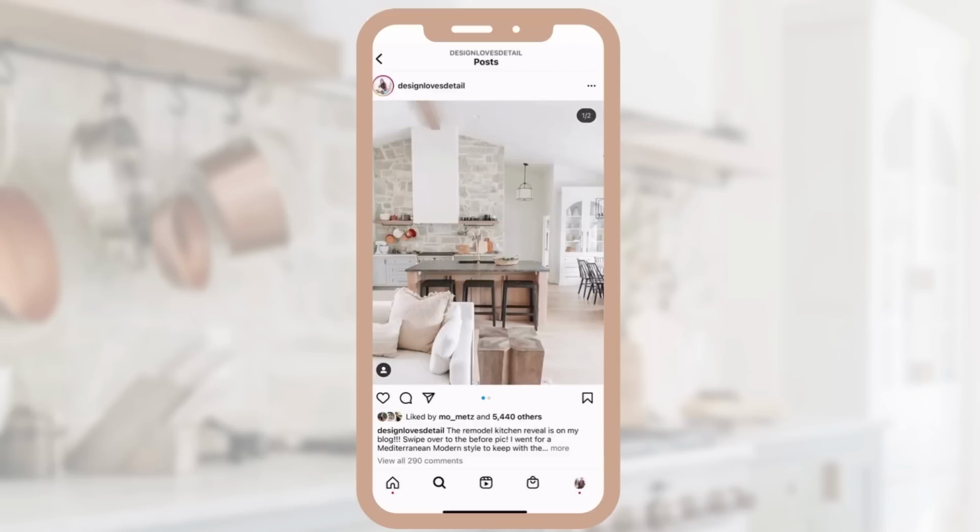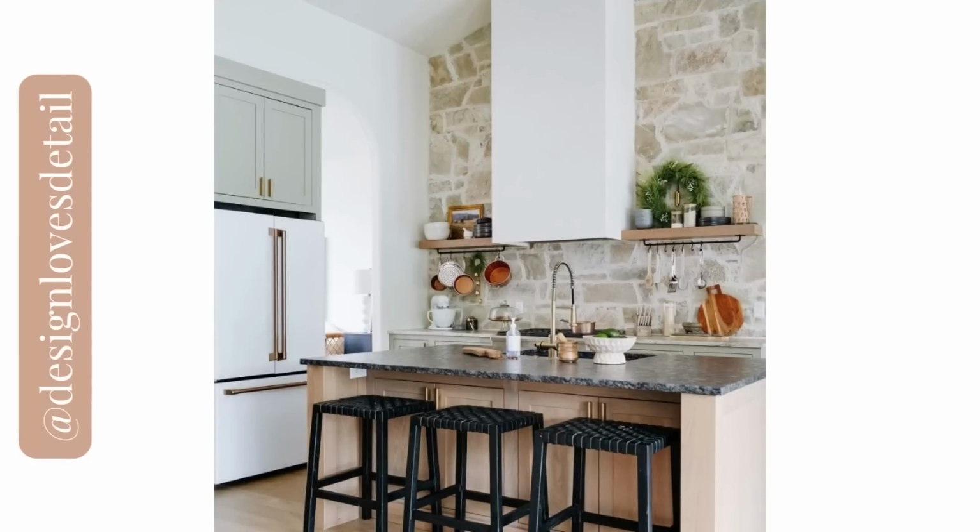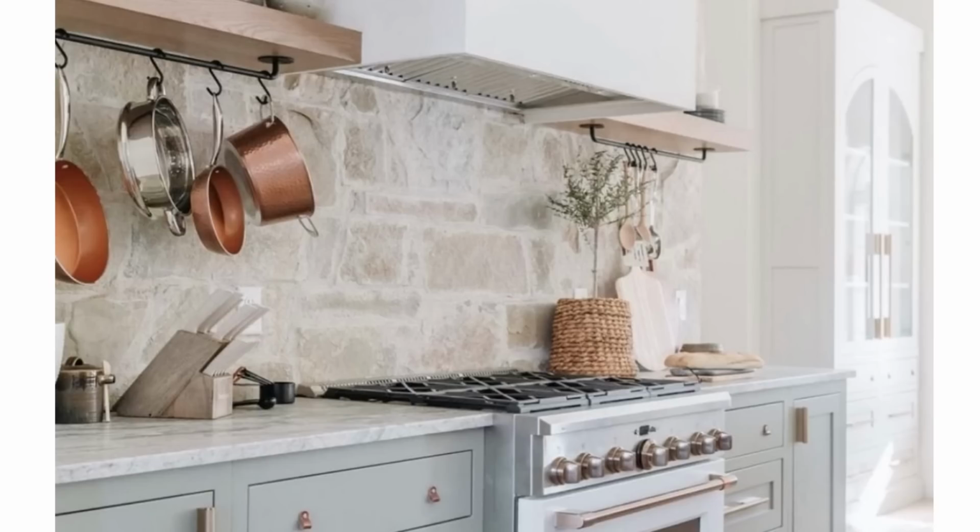Yeah, and I love again that she leaves the stone. It's not smeared so much, and it goes all the way up to a vaulted ceiling. So it's so much drama, and this kitchen is just amazing. Well, and I really love the cabinet colors.